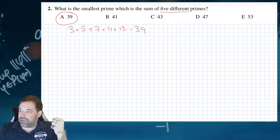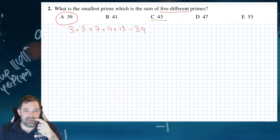Question two, he said C, I said A. Why is what I've said wrong? 8, 15, 25, 26, 36, 39. So I think I'm right there because I've got something that works. So Tim said C, so bear in mind, C could be right, but I think I'm right with A there.